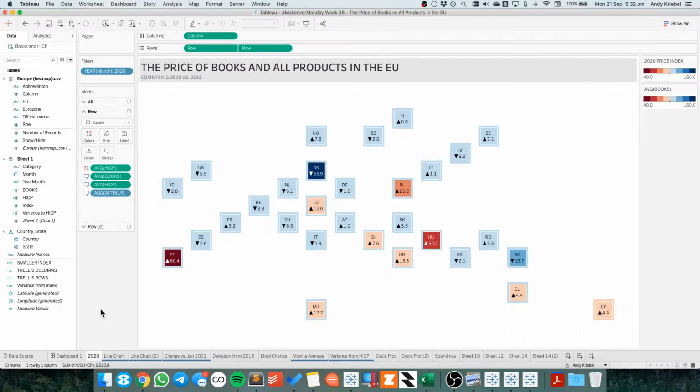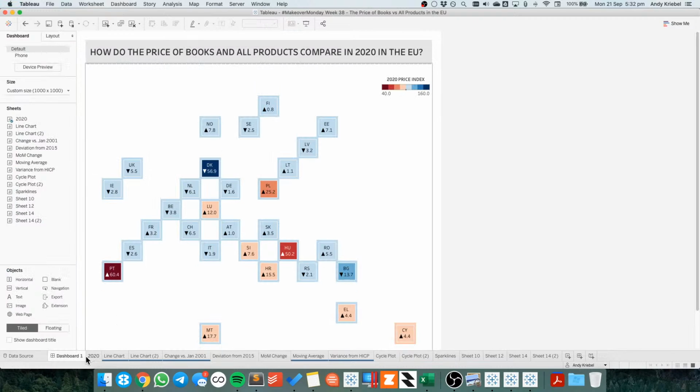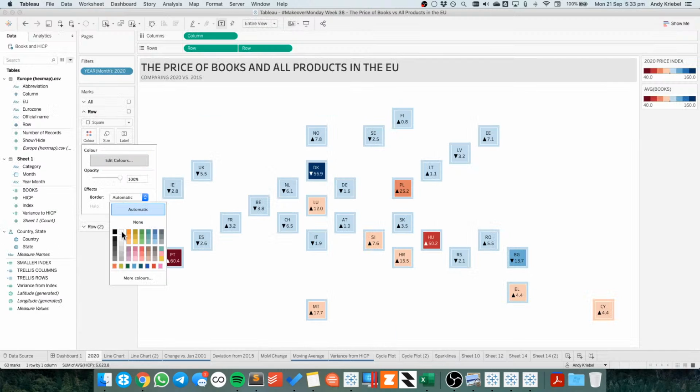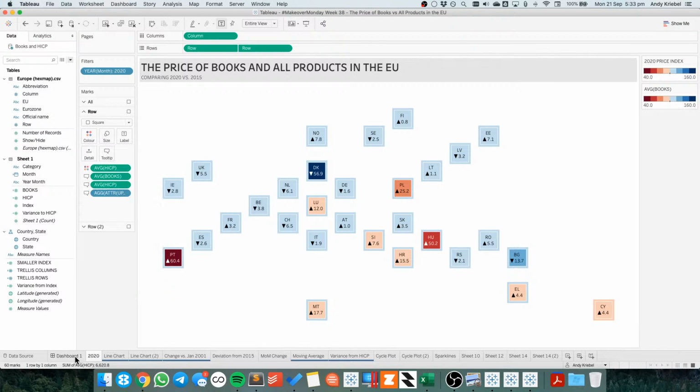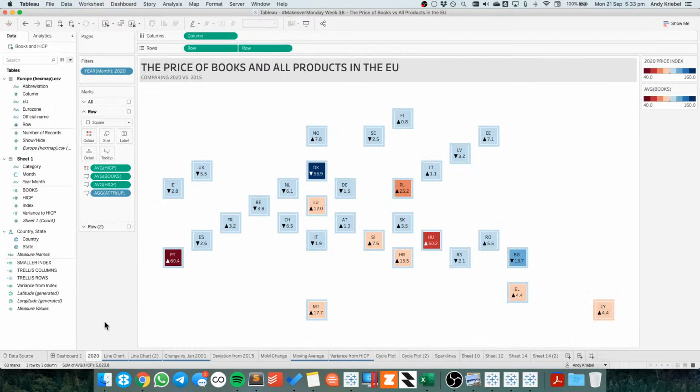Okay, so I need them slightly bigger. You can see what a pain this is to go back and forth. All right, so maybe if I take these, I'm just going to put a white border around them, and then maybe that'll separate them a bit. Okay, they're still overlapping. So let's get rid of that.